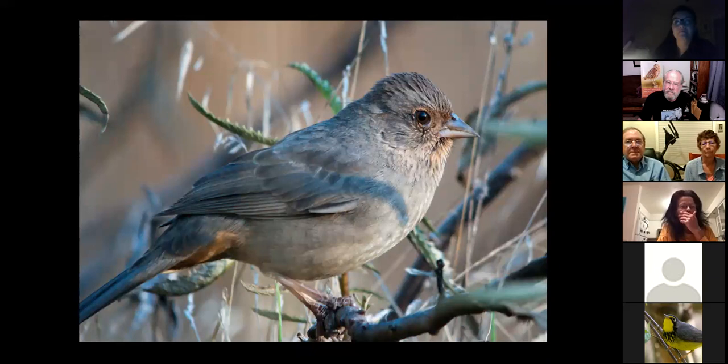California towhee with the rust under the tail and the rust around the eye. Usually travel in pairs. I just found this out recently. George Horn said, yeah, when you see one, you see two. And sure enough, I discovered wherever I find these guys, there's always two of them, at least.